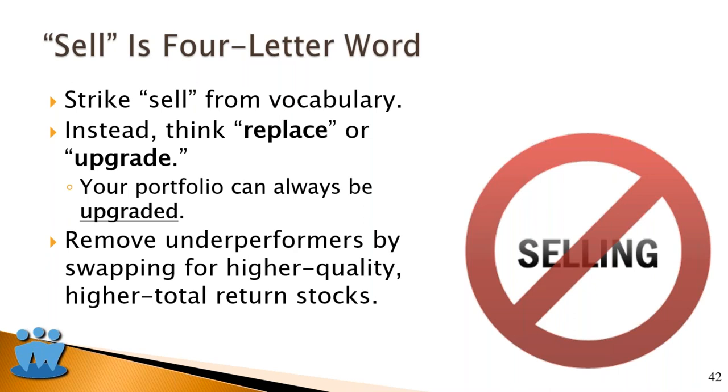But on the other hand, we say, let's see, can we find another stock that we like better, that we could replace this stock with, that will help our entire portfolio perform better? Now we're thinking in terms of a positive approach to our portfolio management methodology. If we can remove underperformers by swapping them for higher quality, higher total return stocks, and do this on a regular basis, if stocks aren't working out, let's find something better that has better prospects in the midterm as well as the long term. Let's not be always just sitting around waiting for things to happen. If the stock is not performing as we expected, let's take action and try to find replacements.